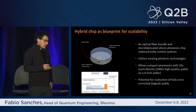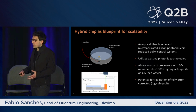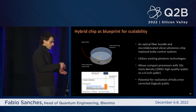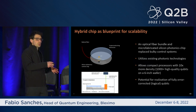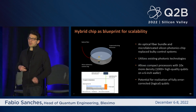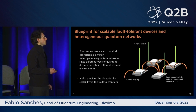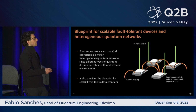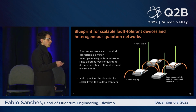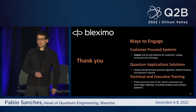And so ultimately, we see that as a path to scalability, because not only would you fit much larger chips inside, but it's also a way to connect multiple chips if you can also get the photonic system to connect between chips. Now that, of course, would be the next step. But ultimately, if you want to build large systems, we do need to improve the cryogenic environment as well. And so this is just a very high-level picture of how we see different chips being interconnected with these photonic controls. That's really it. I'll leave it at that, and I'll answer questions if anyone has any.